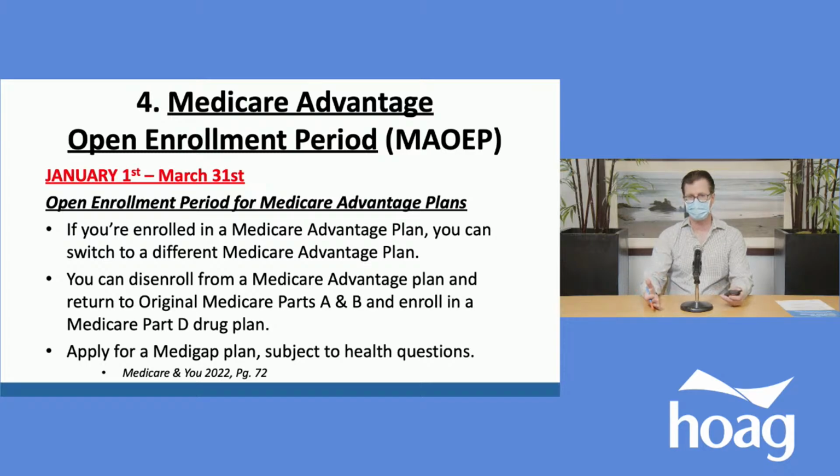So if you have a Medicare Advantage plan and you want to return to original Medicare during this open enrollment period, make sure you apply for the Medicare Supplement plan first and that they accept you before enrolling in a Part D drug plan. Because again, enrolling into a Part D drug plan will automatically cancel your Advantage plan the following month, and we do not want to leave anybody out of health insurance.